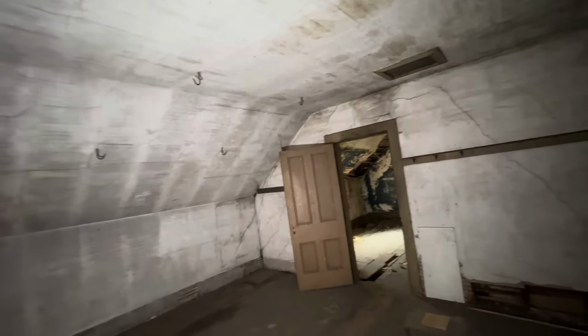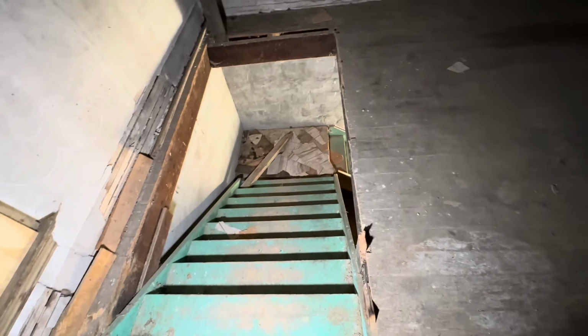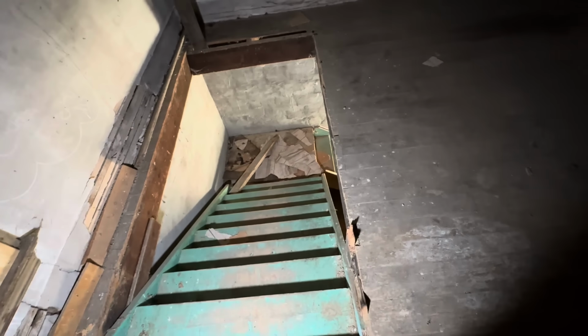But that's pretty cool. We're above the garage now. I believe this is original. Like the doors are the same and stuff. That goes down to the garage. The stairs obviously weren't there. You can see somebody's cut that with like a Sawzall. But yeah, let's head back down the main staircase and we'll go check out the basement quick. And then I think that's gonna wrap this one up, guys. Oh, it's a closet. We're gonna go over here.